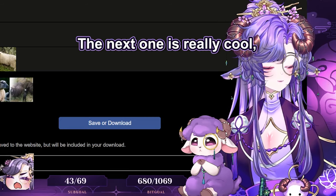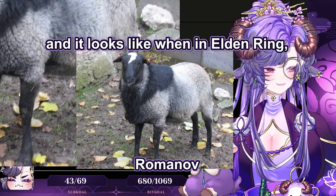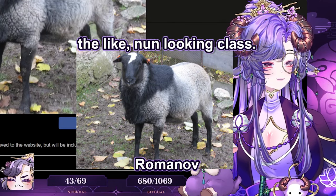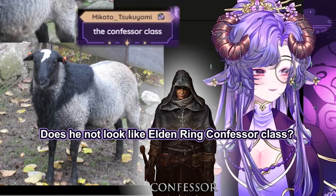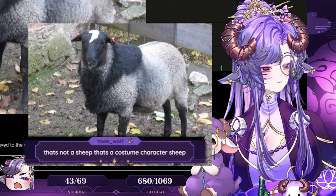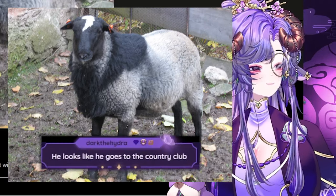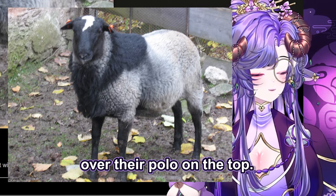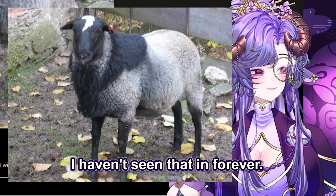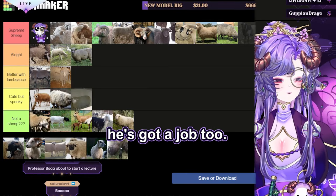The next one is really cool. It's called a Romanov. And it looks like when an Elden Ring... They're like nun-looking class. The confessor class, that's it! Does he not look like Elden Ring confessor class? That's not a sheep, that's a costume character sheep. He will bleed for our sins. It looks like he goes to the country club. Oh, like when people tie their sweater over their polo on the top? I haven't seen that in forever. I think confessor sheep is S tier. He's got a job too.